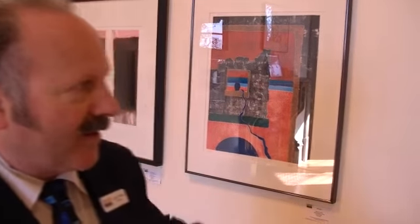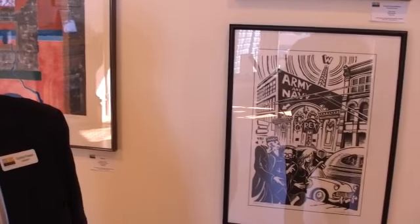I'm Gordon Friesen, and we're at the Art Gallery of Greater Victoria right now, and this is part of the group printmaking exhibition. These are my 2 pieces here on the wall that I've submitted for this show.